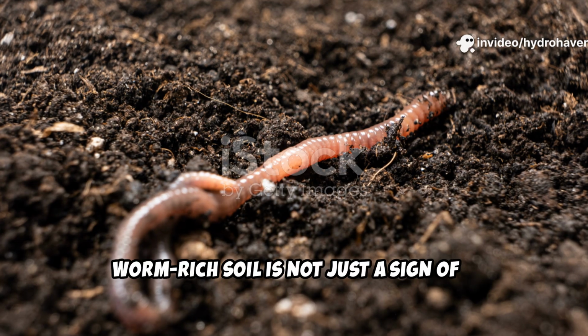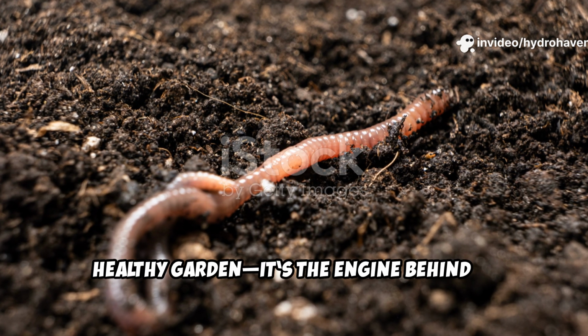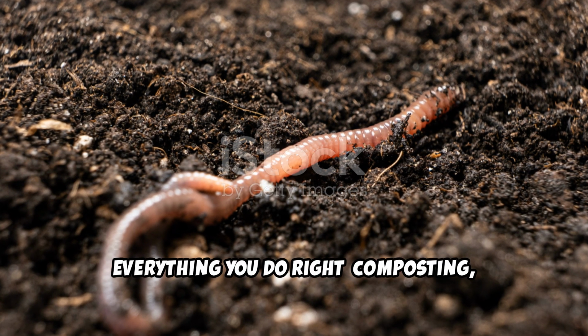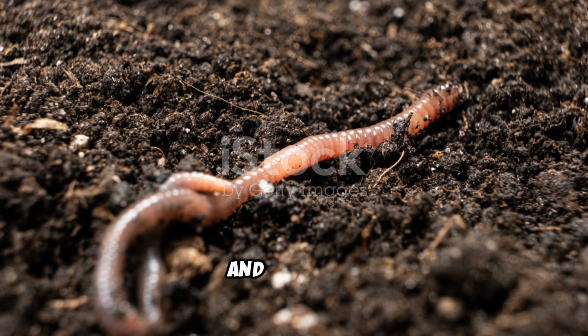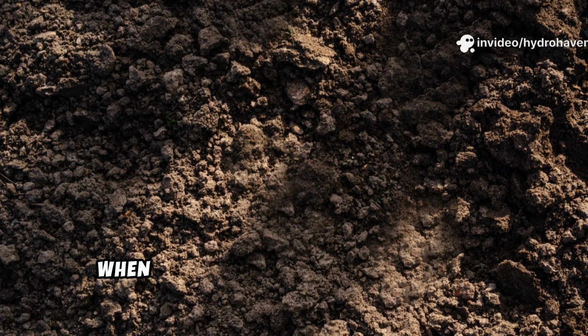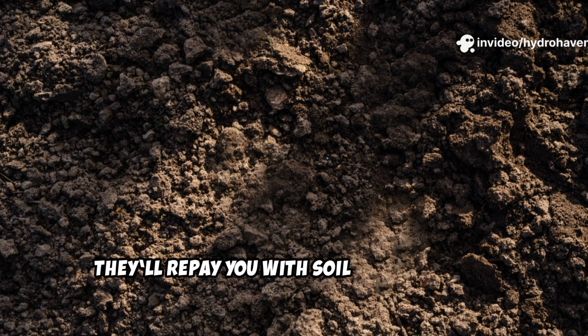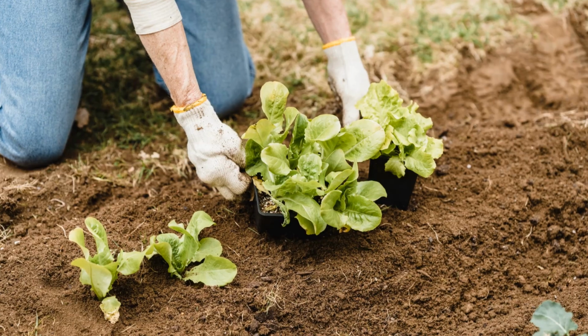Worm-rich soil is not just a sign of a healthy garden, it's the engine behind it. Earthworms multiply the effects of everything you do right: composting, mulching, watering, and planting. When you avoid the common pitfalls and prioritize their needs, they'll repay you with soil that's fertile, fluffy, and bursting with invisible energy.